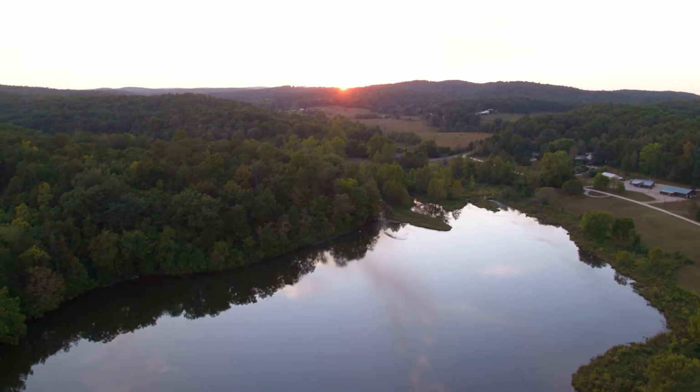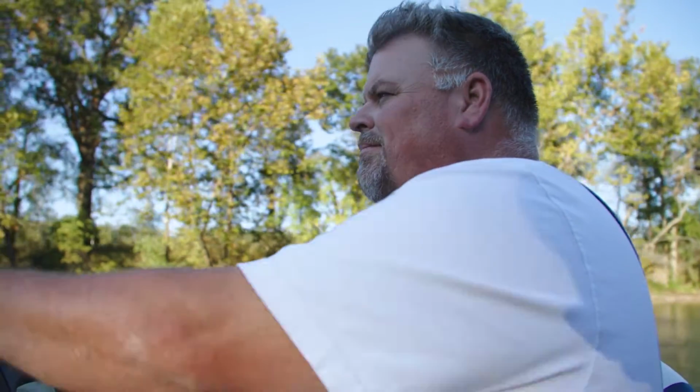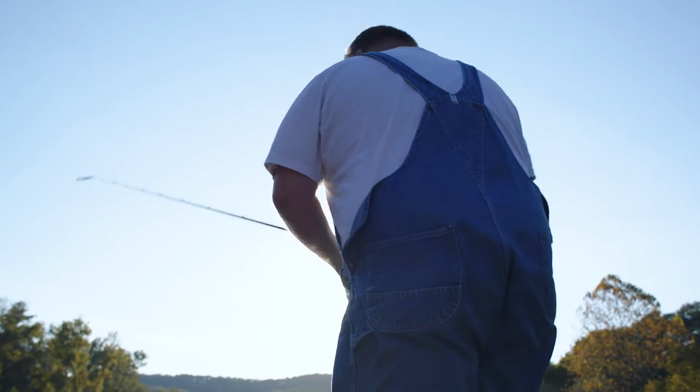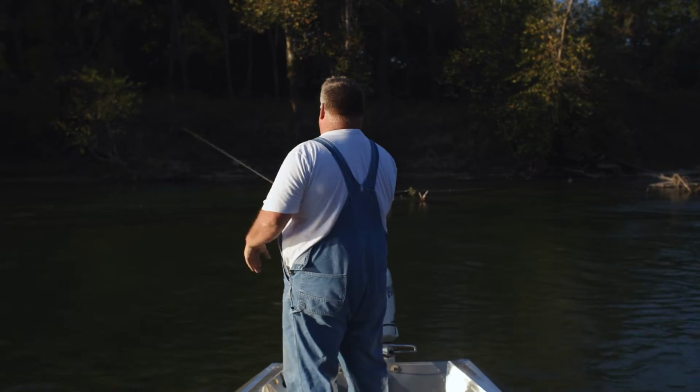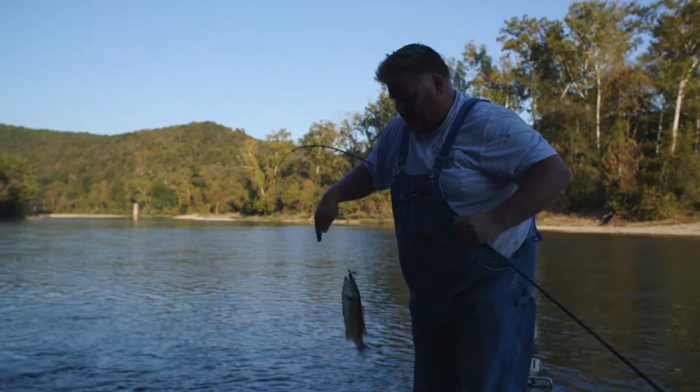If the boat was sitting at the dock right now and there's an hour and a half left of sunlight, and you've had a bad day, you hop in the boat, you fire the engine up, and in 5 minutes, you're away from everything. You're out there, you're all by yourself. All you can hear is the water running. You can see the wildlife. It's just nice. It's just kind of your own little slice of paradise. It's really priceless.